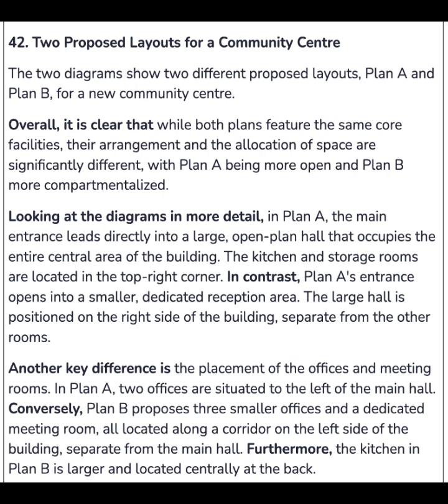The two diagrams show two different proposed layouts, Plan A and Plan B, for a new community center. Overall, it is clear that while both plans feature the same core facilities, their arrangement and the allocation of space are significantly different, with Plan A being more open and Plan B more compartmentalized.